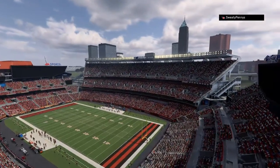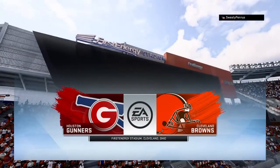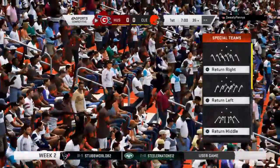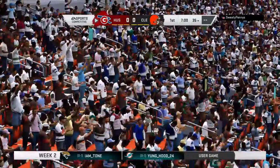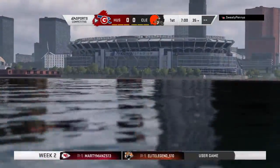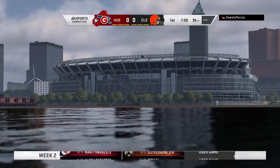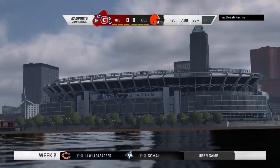And, Coach, we come at you from the shores of Lake Erie. EA Sports has the coverage of the NFL from First Energy Stadium here in Cleveland, Ohio. Nothing like the fanfare of introductions to an NFL game, and that was in evidence a moment ago. Fireworks, pyrotechnics, you name it. This crowd is ready as their guys get set to match up between the Houston Gunners and the Cleveland Browns.